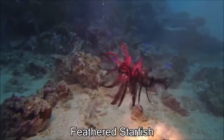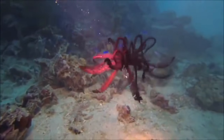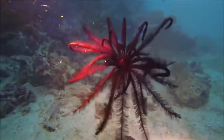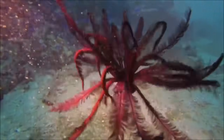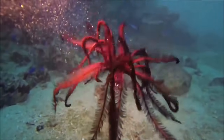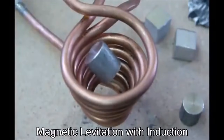This is what a feathered starfish looks like. In case you didn't know, it's actually possible to melt metal by using magnets and electricity.